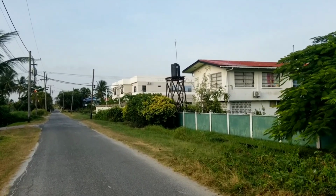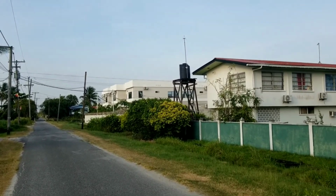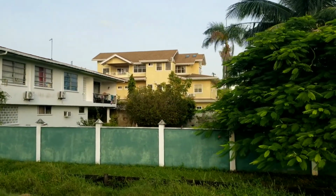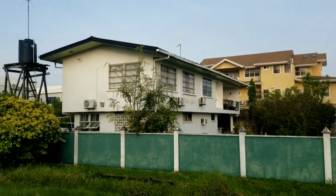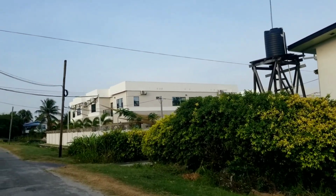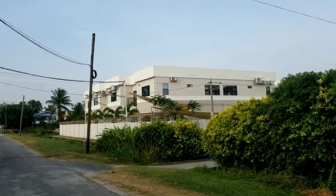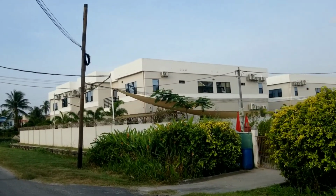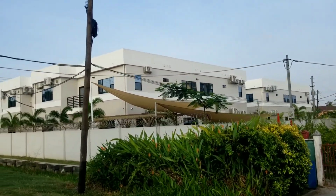Some of you drew my attention to the distinction between condominiums and apartments. Yes, these here are apartments. These are apartments which are temporary rental units, as opposed to condominiums which you buy and you own. Guyana has recently passed a law that allows condominiums to be sold. Previously, like a couple of years ago, we didn't have a law that allowed you to own condominiums, but now we do.